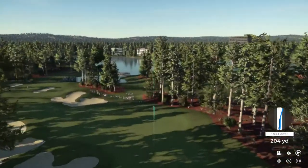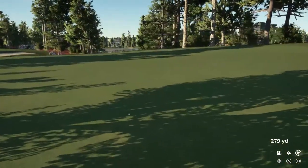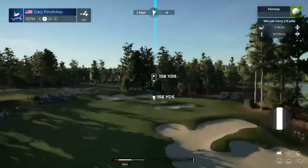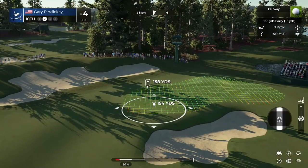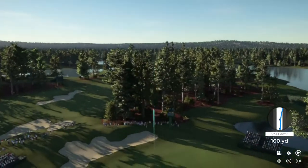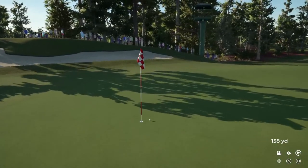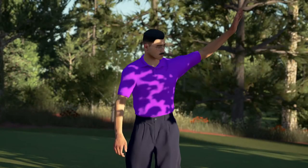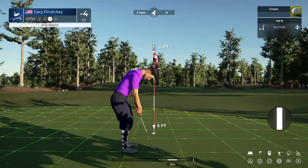Looks like this one's heading safely for the fairway. Playing from around 160 yards. Going with the 7. What a shot. Well, take notes, folks. That's how you do it. Absolutely. In there close. Good look at birdie coming up. What an opportunity to make a birdie.